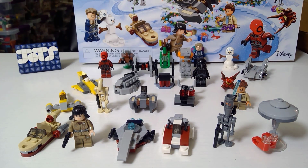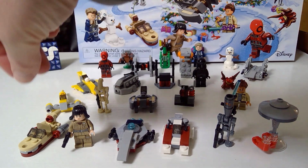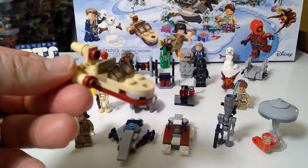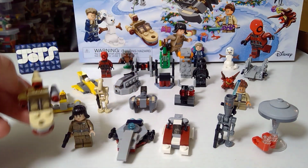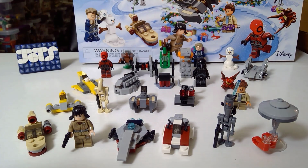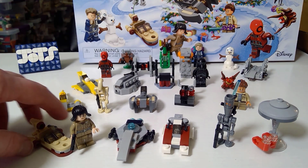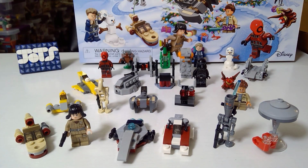Again, this is the Rogue One calendar, so you'll see a lot of themes around that. There are some prequel, of course, and some original trilogy right out of the gate. Star Wars had to go back to the well and do another land speeder, and I wish I had the other one to compare against. Well, actually, maybe I do. I don't have it handy, but this isn't a bad one. But again, how many land speeders do you really need?